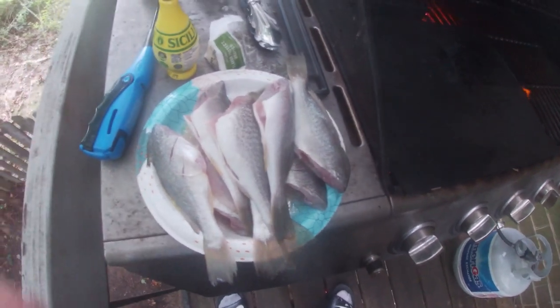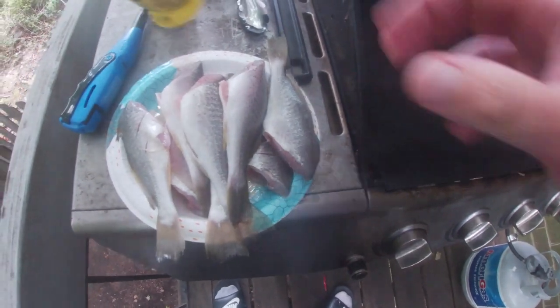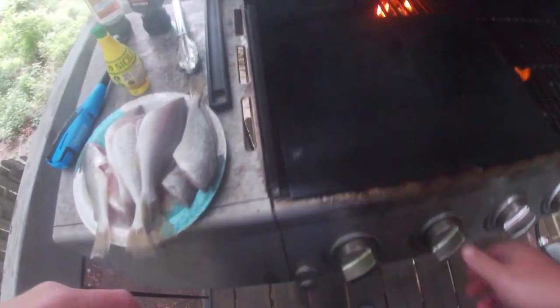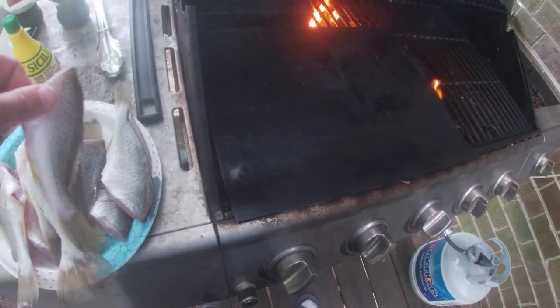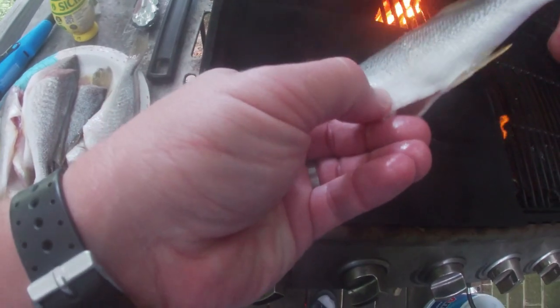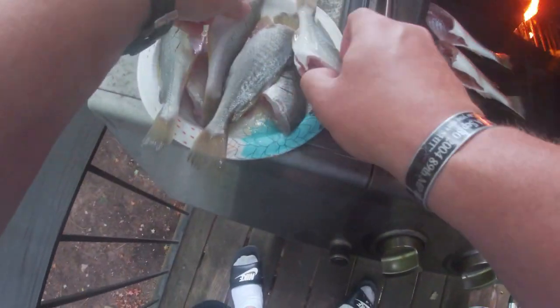So this is what I got, my croaker. I drizzle them with olive oil, then get the butter treatment, and then some lemon. I got my mat that I got specifically to grill fish on. It's supposed to be non-stick, so we're just going to go ahead and throw them on there. It'll be all right. I got the olive oil on them. We'll go ahead and throw these guys on.